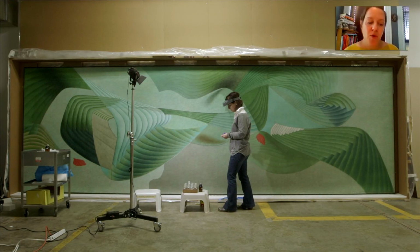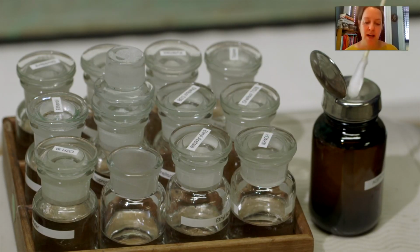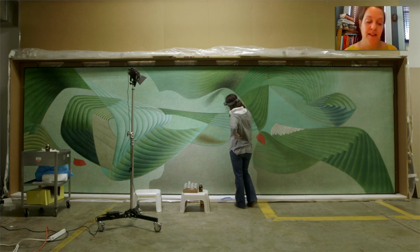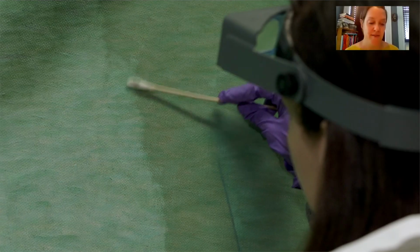We always test minutely before proceeding with an overall treatment, and this is how we identified toluene and acetone as both effective in removing the varnish and safe for the underlying paint. The solvents are rolled over the surface with hand-rolled cotton swabs to dissolve and remove the resin and grime, lifting the glossy gray veil of the 1951 treatment.